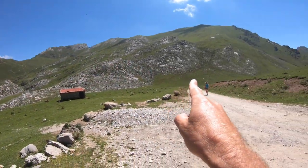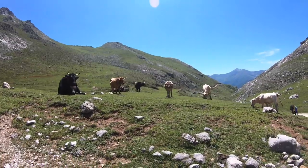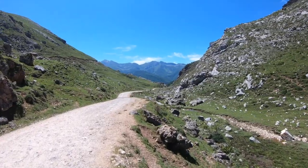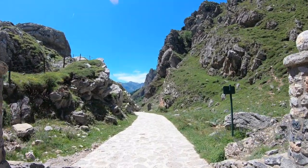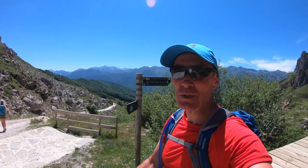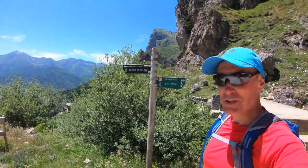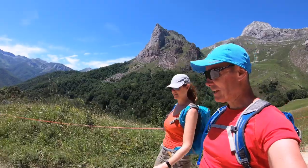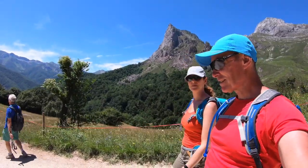Espinama. That way. Where we came from, Fuente 1 hour 45 back, but we're going to walk down into Espinama, which is 45 minutes, and get the bus back from there instead. I've been walking for, babe. What'd you say? Well, since 9:30. How's it now? 2:30. 5 hours. I stopped for probably 20 minutes.